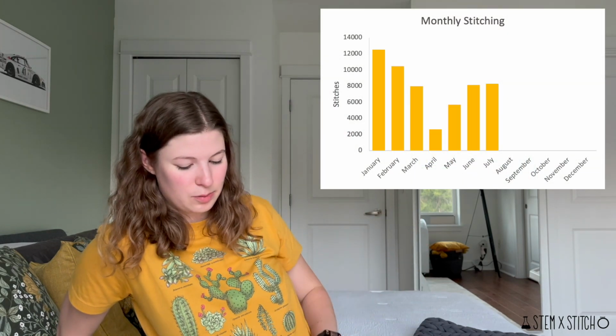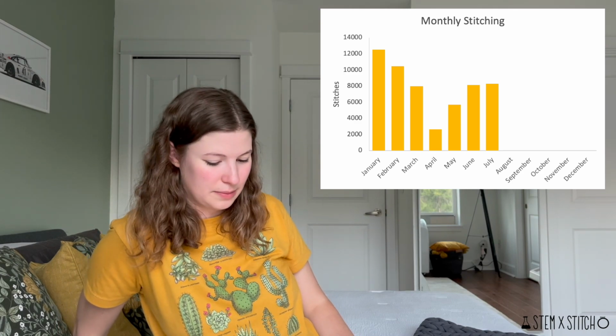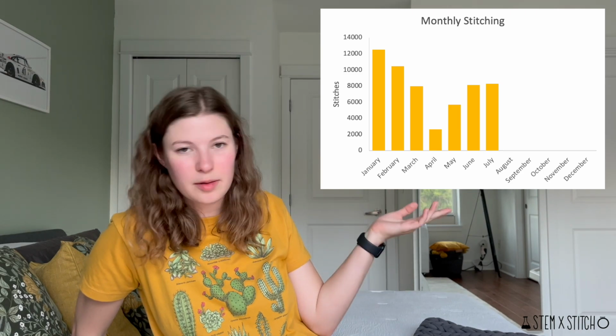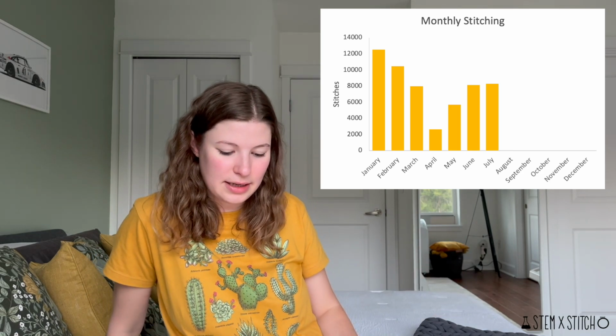Yeah, so those are my July stats, and I will give you the little updated graph for my stitching progress this year with each month stitching. So you can see it dipped down in progress for a little bit, it came back up. It's really volatile just depending on the month and how busy I am.